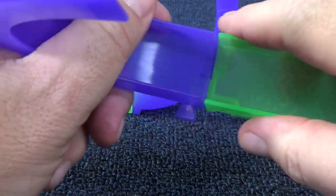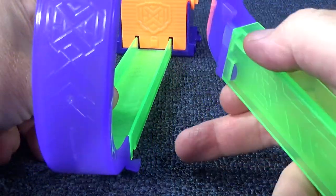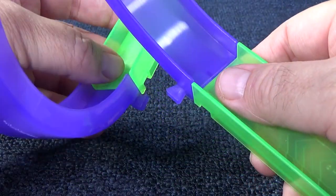If you notice, there's a tab sticking out right there. See that tab? There's a tab on the other side right there. And look, there's a hole. So we're going to put the tab right there. We're going to connect it.